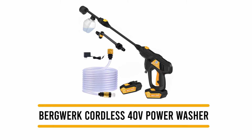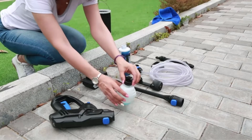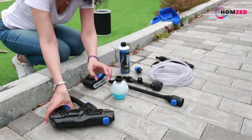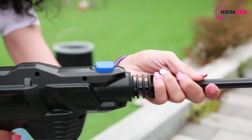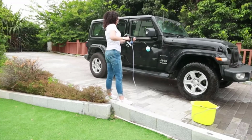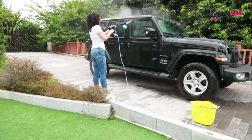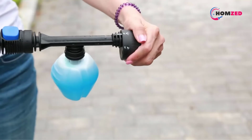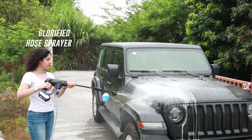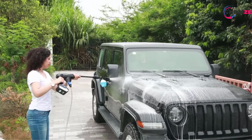Number 1. BERGWERK Cordless 40V Power Washer. This unit is new to the market, but already getting better reviews than its competitors. It has a decent PSI, so it's more than just a glorified hose sprayer. It comes with two 40V batteries. Each battery will give you 20 to 30 minutes of run time, so you won't have to stop what you're doing to recharge batteries for most tasks.